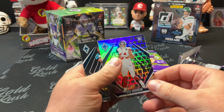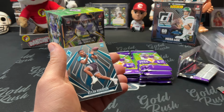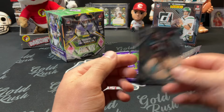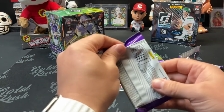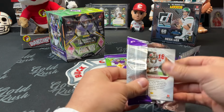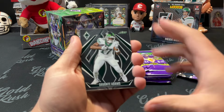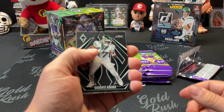All right. We have our first silver Pandora here of Theo Johnson. And then Keelan Robinson there. Again, the Bears in this one going to Silver Sports. The Saints going to Grace. 49ers going to Fielder. And the Commanders going to Betos.